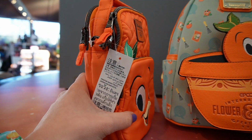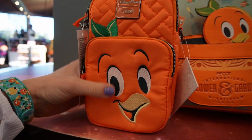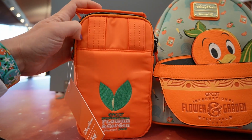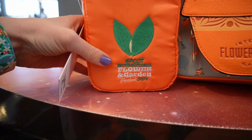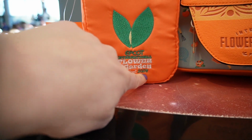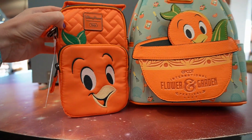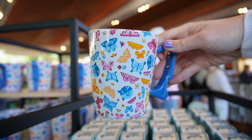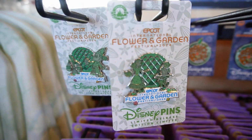And this was my first time ever looking at a lug bag before. These are relatively new bags to the Disney parks, but they had this Orangebird one, which was absolutely adorable. I love the vibrant orange color of the fabric. It's kind of a nylon quilted type material. It does seem very durable. I love the strap that comes with it, and Orangebird's little face on the front is so cute. As you can tell, I could talk about the merch all day, but let's get into other aspects of the festival.